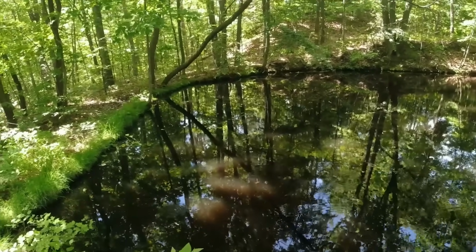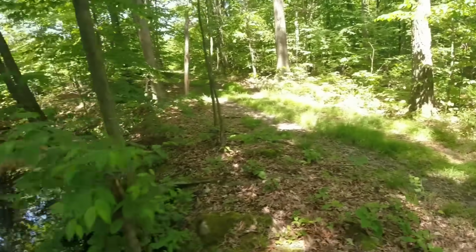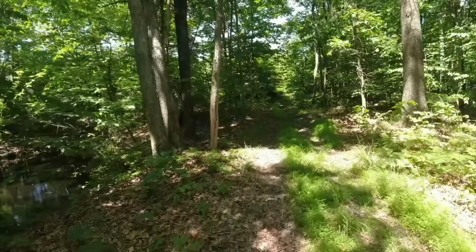But that means I need to come back in the future for not only this body of water, but the ones we're going to be coming across at our location, because that was one of the things I planned on doing, was showing you what's below the surface. I love to do that.